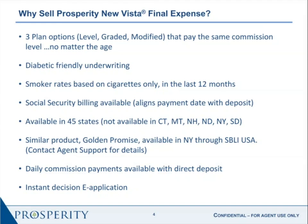Okay, we do offer true Social Security billing, which means really importantly, for instance, February 1st this week was on a Saturday.